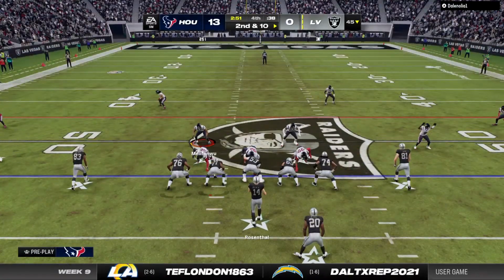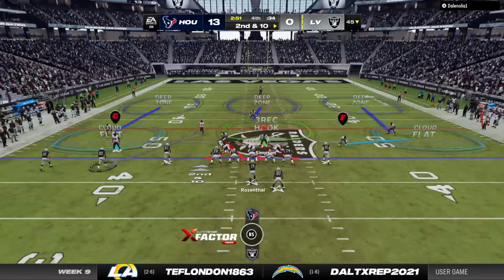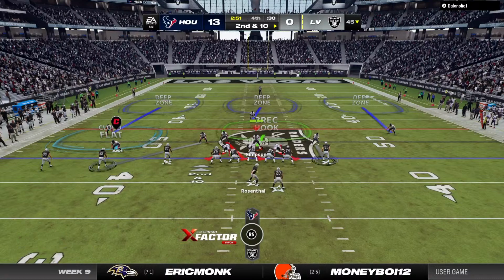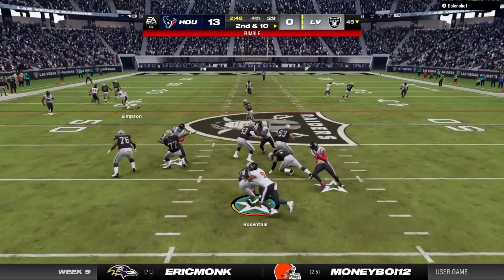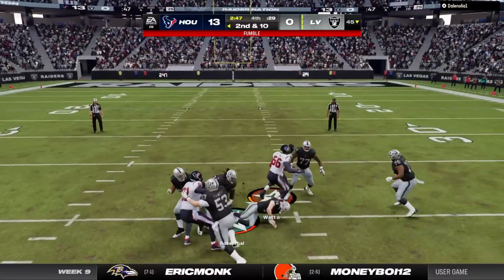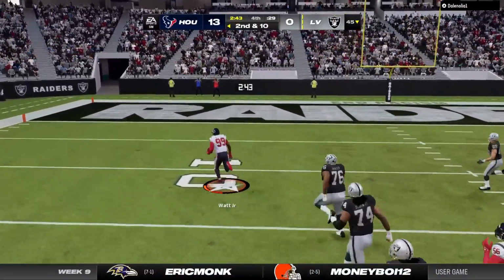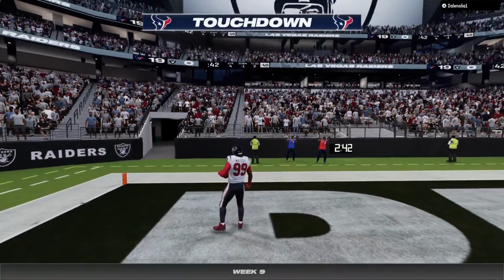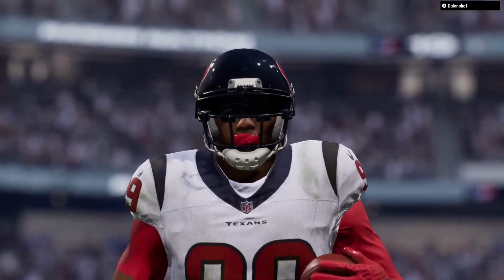After the incomplete pass, here now is 2nd and 10. Looking to nowhere to go here. He lost the football, and the Texans scoop it. Look at this, middle of the field, a breakaway. And they will bring this one back. A fumble return for a Texans touchdown.